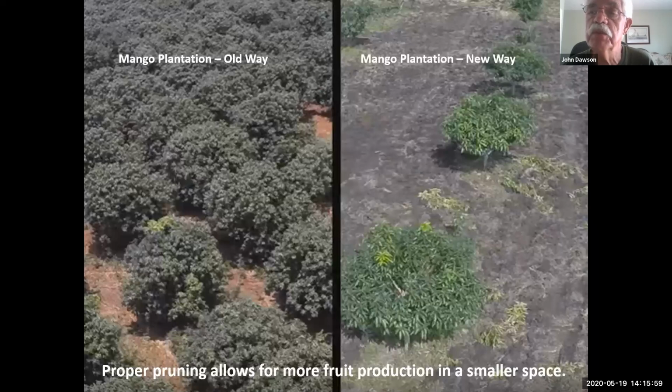And once the fruit develops, it's always on the outside of the tree where the sun is. Okay, there's no fruit on the inside of the tree. So when there's a tree this tall and the fruit is 20 feet up in the air, you need long poles to actually gather it. Sometimes if you go to the store and you buy a mango and you open it up and there's a mushy spot, that's where the mango hit the ground.